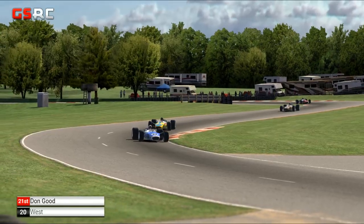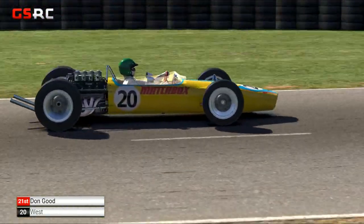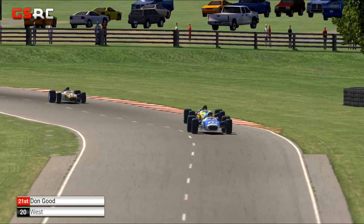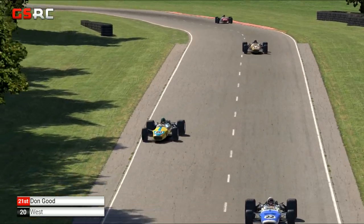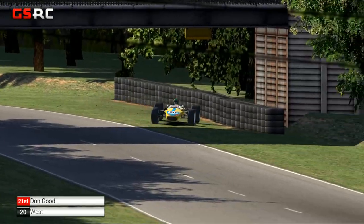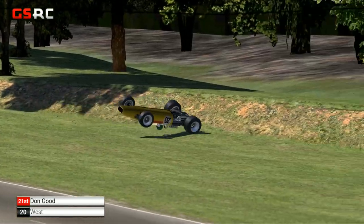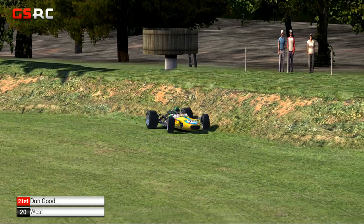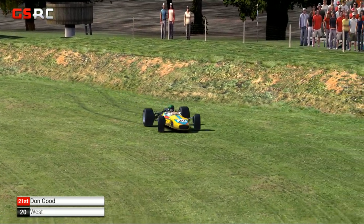Let's see if we can get this pulled up. Yeah, here we go. Out of the final, the second to last right-hander just gets a little out of shape. And as he tries to gather it together, oh, he clips that tire barrier and that turns him all the way over. That's going to end his day, sadly.